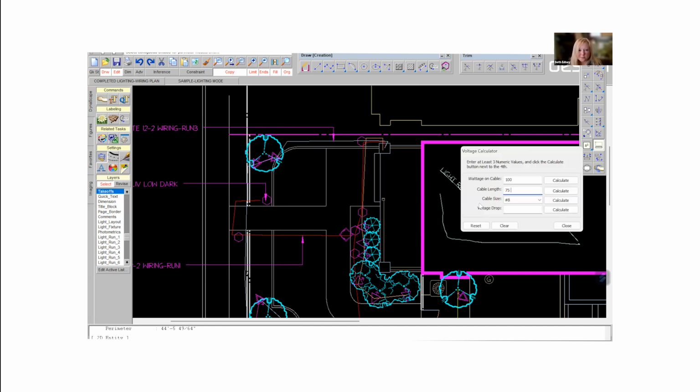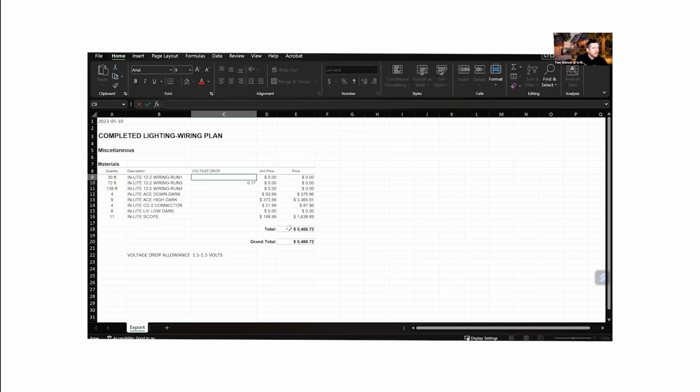And do you know that one, Tom? That one for the live low dark, you're going to be a total of 12 watts. So 0.12. So very acceptable, right? Yeah, exactly.